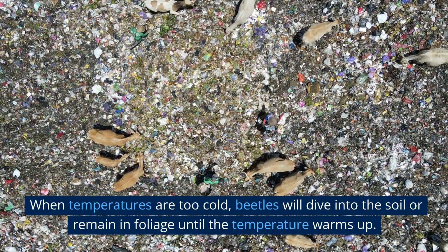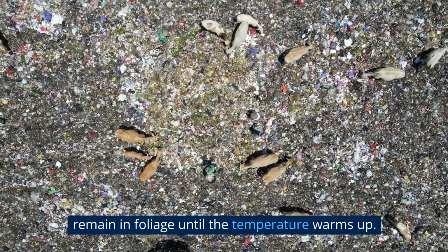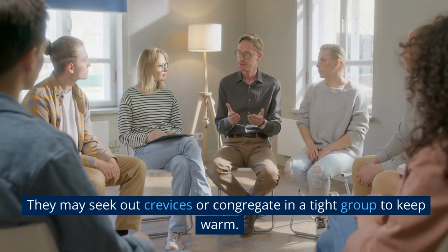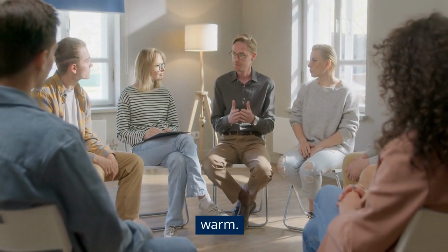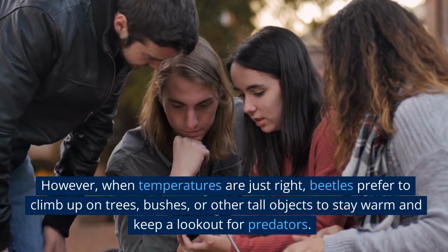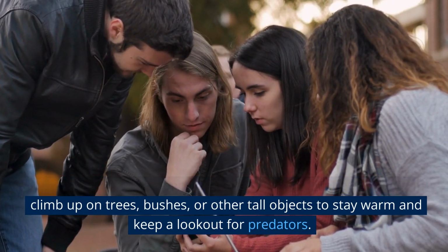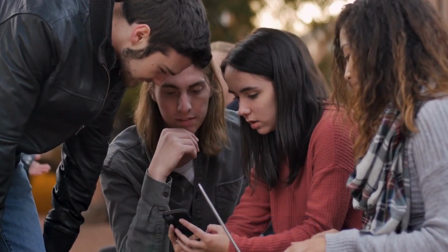When temperatures are too cold, beetles will dive into the soil or remain in foliage until the temperature warms up. They may seek out crevices or congregate in a tight group to keep warm. However, when temperatures are just right, beetles prefer to climb up on trees, bushes, or other tall objects to stay warm and keep a lookout for predators.